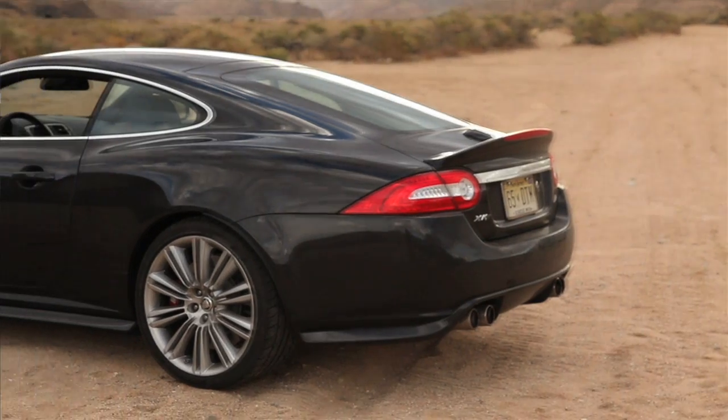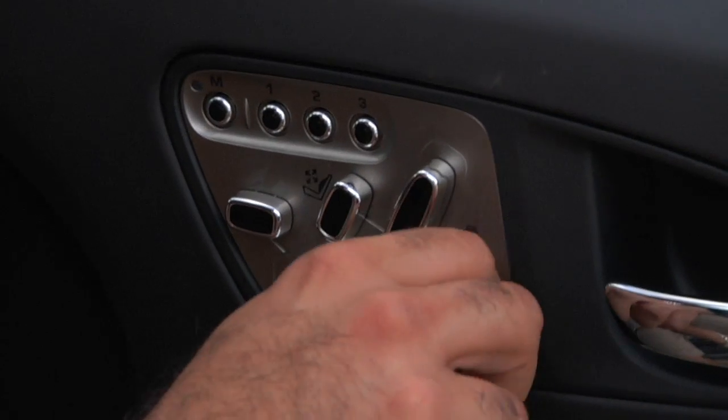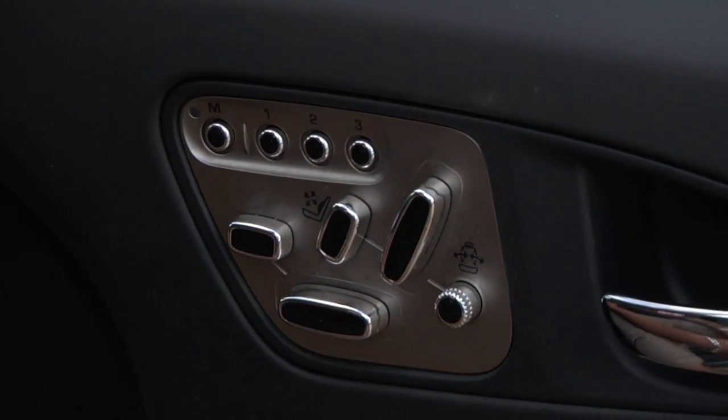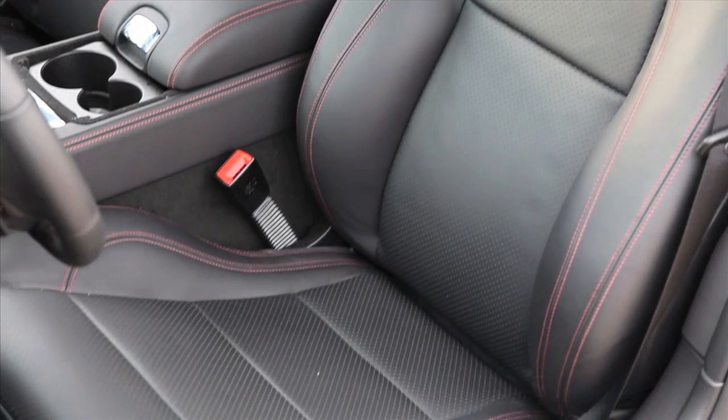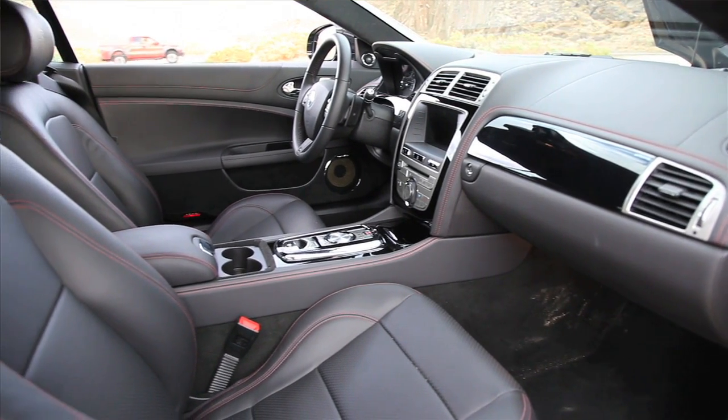You know the Jaguar's for drivers because just look at how many ways you can adjust these seats. Thigh bolstering, back bolstering, adjustable side bolstering. You set 1 for your fat wife, because we all know you got a fat wife. You set 2 for your smoking hot girlfriend you keep on the side. And you set 3 for yourself, because if you own this car, I guarantee you it's a matter of months before you lose your license.